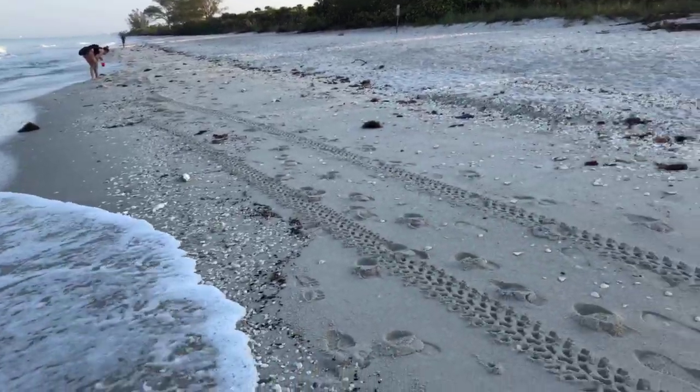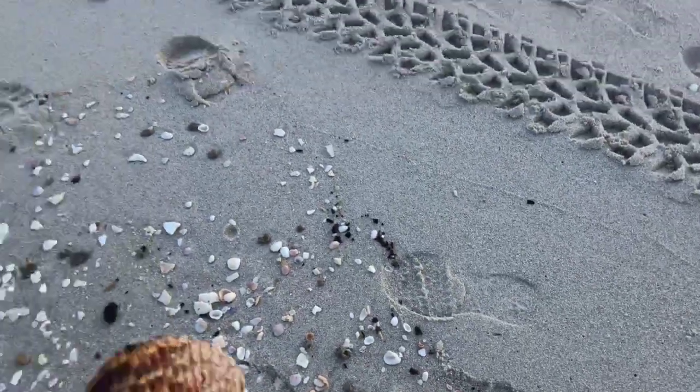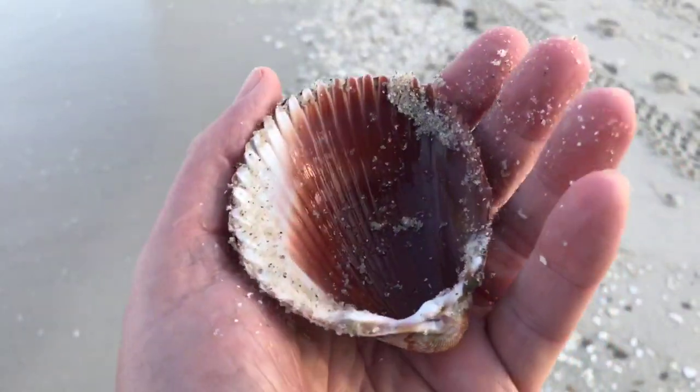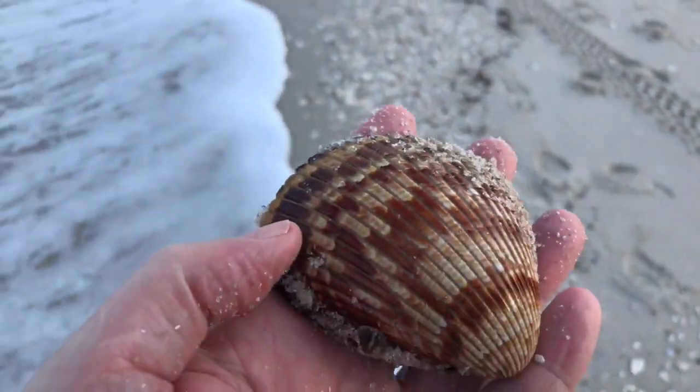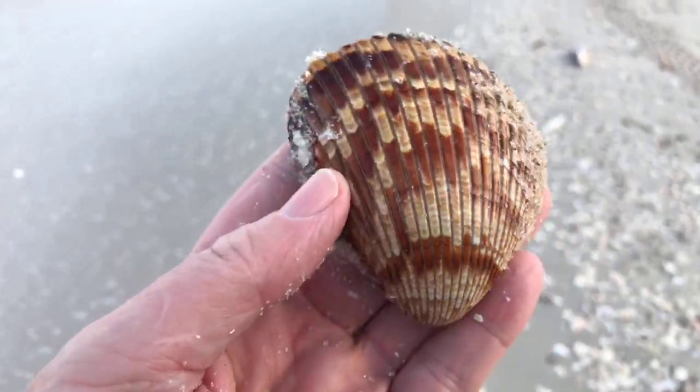Oh, there's a really nice, beautiful cockle shell over here. That's a nice size one. Boy, look at that cockle shell. Look at the colors on that one. That's a beauty right there. That is a really nice looking cockle shell.